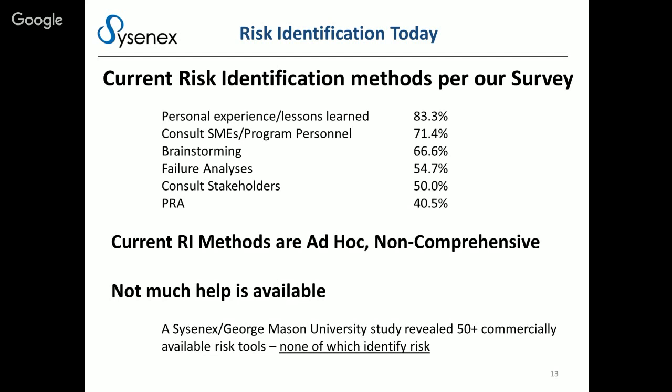Further, we did a study with George Mason University because we wanted to understand all the risk tools on the market today, commercially available tools. We identified over 50 of them. And not one of them, not a single one, helps with risk identification. So folks are on their own when it comes to identifying risks. It's whatever you can come up with or your team can come up with.